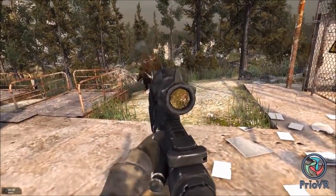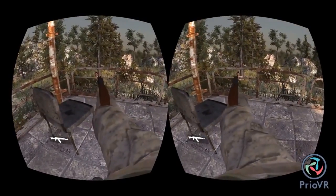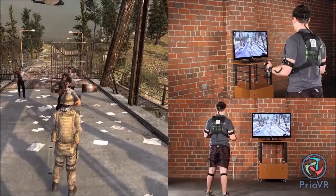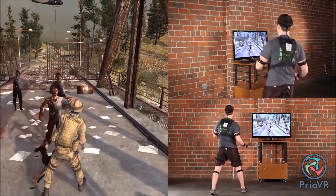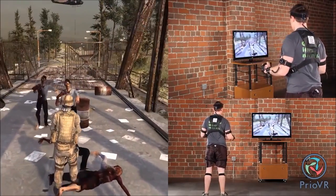Hi, I'm Paul Yost, Chief of Research and Development at YI Technology, the developers of PrioVR. PrioVR provides full-body motion sensing for gaming and virtual reality. PrioVR is an easy-to-wear suit featuring high-accuracy sensors that provide real-time tracking. Every movement you make translates one-to-one into the game with no cameras, no special setup, and an unlimited capture space.